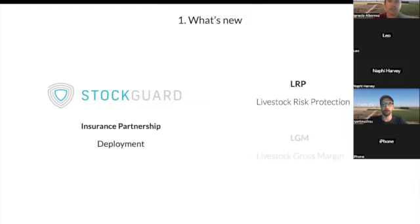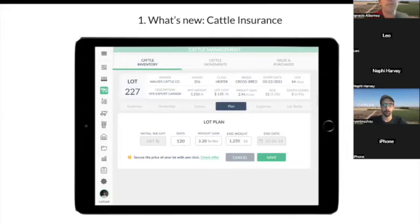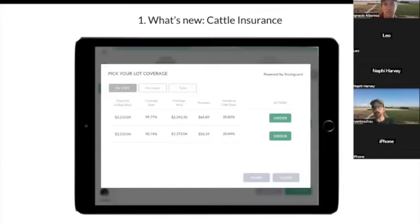I wanted to give you a hint of how this is going to look tonight. You'll see that there's an update tonight. Every time you go to any of your lots in the cattle inventory section and you go to the lot plan, you will see a legend that says secure the price of your lot with one click and check the offer. Once you fill in those requirements regarding the days, weight gain, and the expected end weight and date, you will be able to check an automatic offer that will come from Stockguard, which looks like this. So you will be able to pick the coverage.